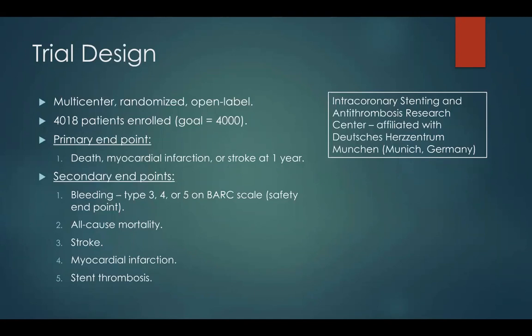Its primary endpoint was death, MI, or stroke at 1 year. Its secondary endpoints, the first one was the big one: the safety endpoint, which is type 3, 4, or 5 bleeding on the BARC scale. And then the other secondary endpoints were all-cause mortality, stroke, MI, and in-stent thrombosis.